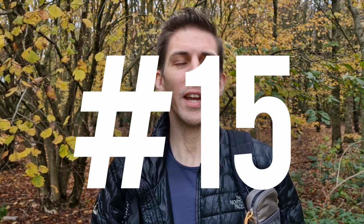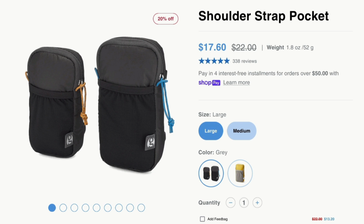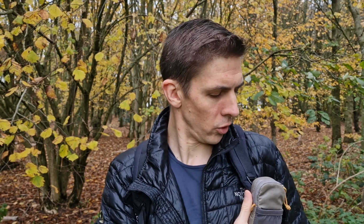So number 15 is a shoulder strap foam pocket. This shoulder strap pocket here came from Gossamer Gear, and it is the smaller version because I had a smaller phone when I first bought it. It has an elasticated pocket on the front here that you can put sunglasses or snacks into, and the pocket at the back here is zippered shut so that you can put your phone into it and simply zipper it up, and that will keep the rain off of it. It is not fully waterproof, so don't submerge it, but when it's raining it will keep your phone safe.